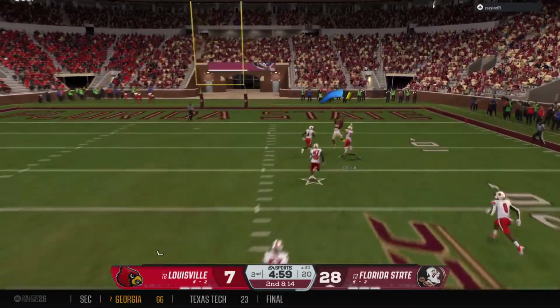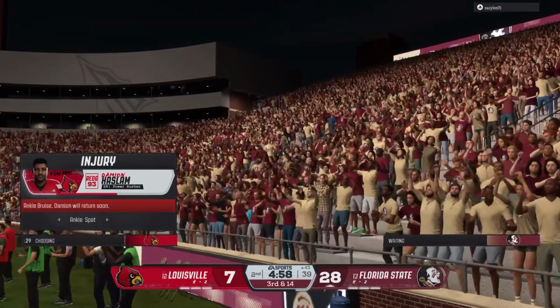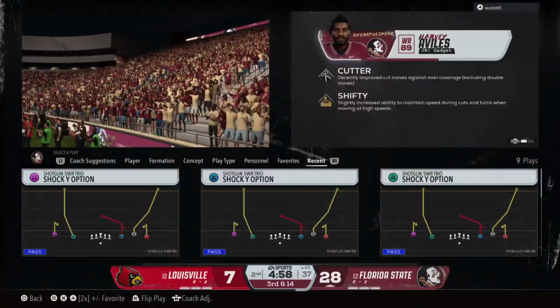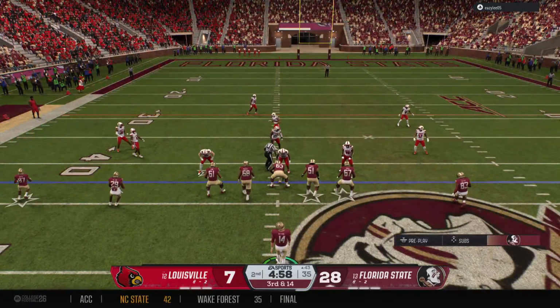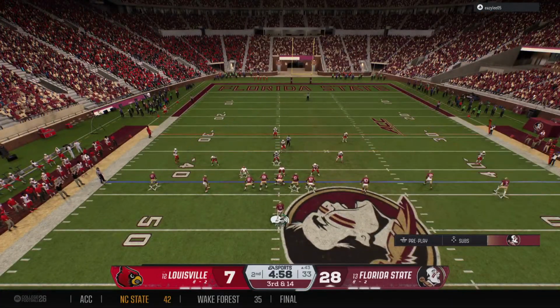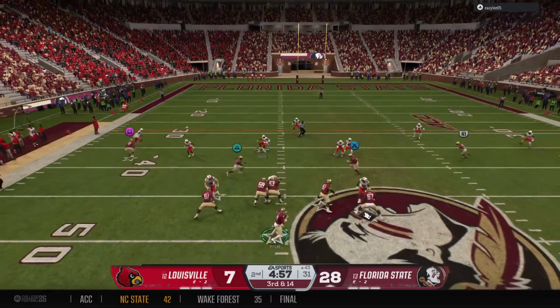Unloads it downfield. Oh, he dropped it. That deep ball was right on the money. You just have to make that catch. Yeah, and you just wonder if the defense now is taking out some frustration. Obviously, they've been getting lit up all over the place. And that time, they finally gave it back to the offense there.